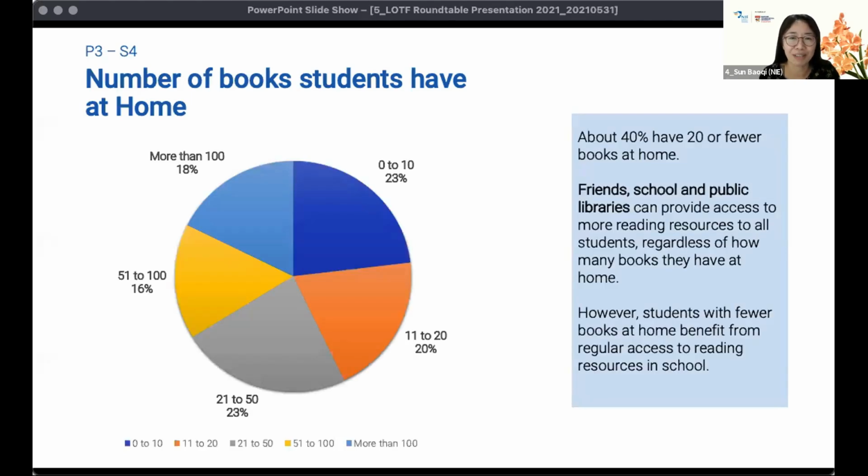Here are our results. So let's start with the dark blue section. 23% of our participants, both primary and secondary, have no more than 10 books at home, and another 20% of them own 11 to 20 books at home. So altogether, about 40% of our participants have fewer than 20 books at home, which is not much. On the other hand, when we look at the yellow and the light blue sections, about 3/4 of them have more than 50 books at home.